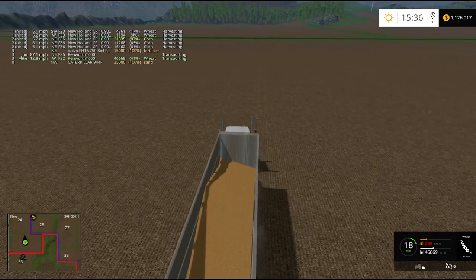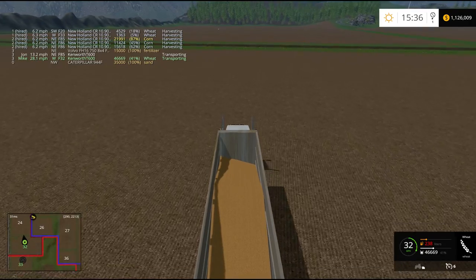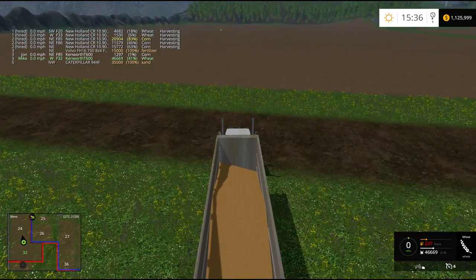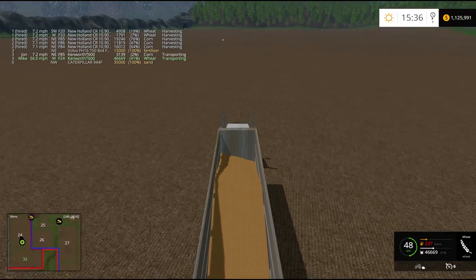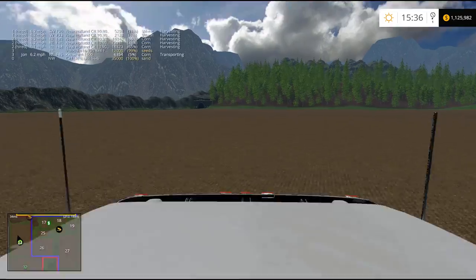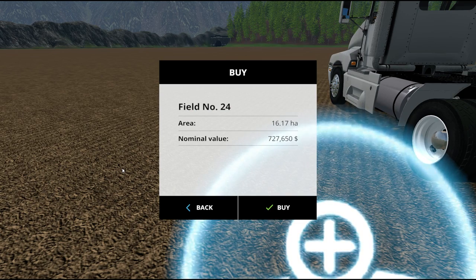You drive the plow down here now? Not literally right now, but eventually. We get planting then. Either you plant them or you wait and I can do it off screen, and then plant it. If I just started planting, you fix anything that you mess up. I could do that. 727,000? Sure. Do we even have enough money for that?